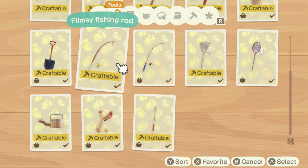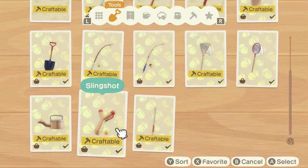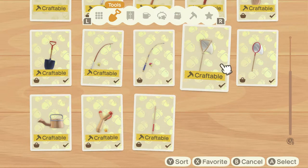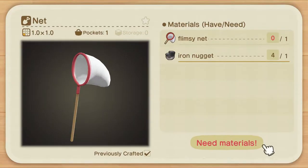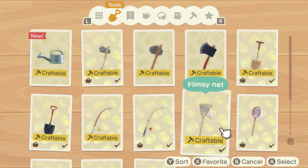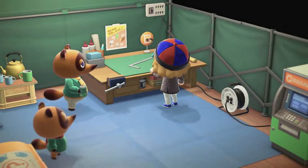And a better watering can. I think the slingshot doesn't have a flimsy version, there's just the slingshot and the slingshot. So, don't need to upgrade that. I already made the net. What have I not made yet?